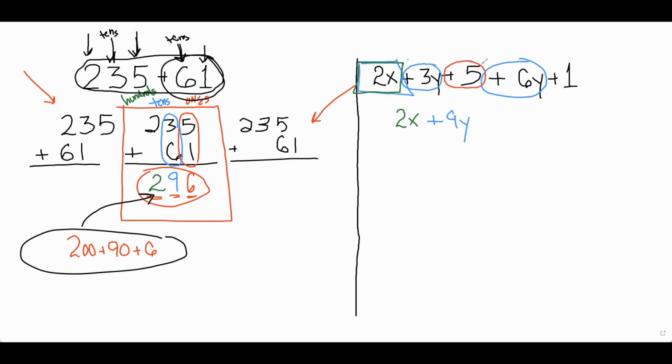So plus 5 and plus 1, the symbol's the same. It's not that the symbol's the same. It's that they're both plain old numbers. You know, they're just one thing. It's just 5. It's not some 5 of some mystery number X or 5 of some mystery number Y. It's just a regular old plain 5. Do you remember what we call that in the land of algebra? Constant numbers. Constant. So constants can always, always, always combine with constants.